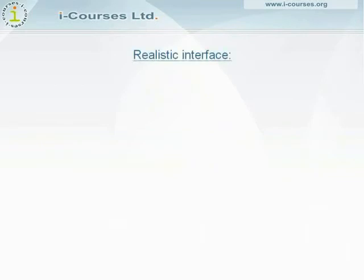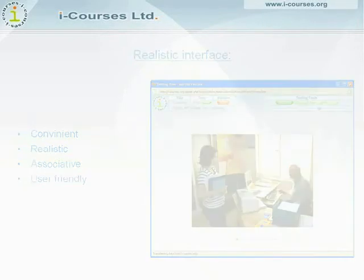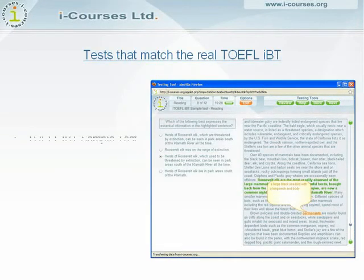We have a realistic interface that is convenient, realistic, associative, and user-friendly. Our tests match the TOEFL iBT format. Testing software is automated just as it is on the real exam and is completely web-based, which means there's no need to install anything on your computer. Our tests are delivered directly to your browser. Tests that match the real TOEFL iBT.